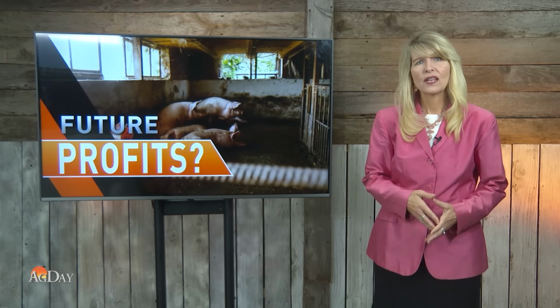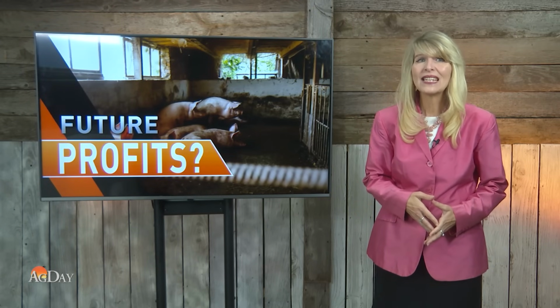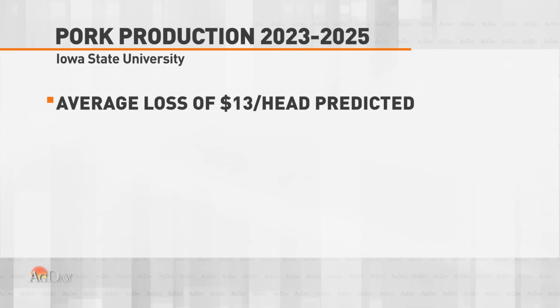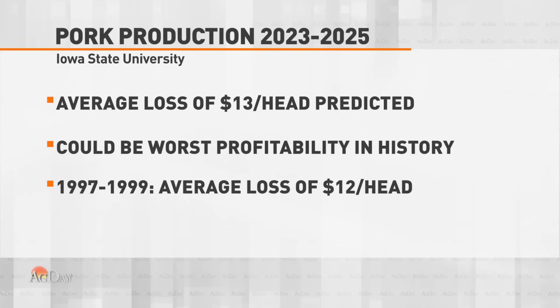And one economist thinks the 3-year stretch we're currently in could end up being worse than the late 1990s. Iowa State University's Lee Schulz estimates that U.S. pork producers will see an average loss of $13 per head during 2023 to 2025. If that forecast holds true, that will mark the worst 3-year period for profitability in history, even worse than from 1997 to 1999. During those 3 years, average losses were $12 per head.